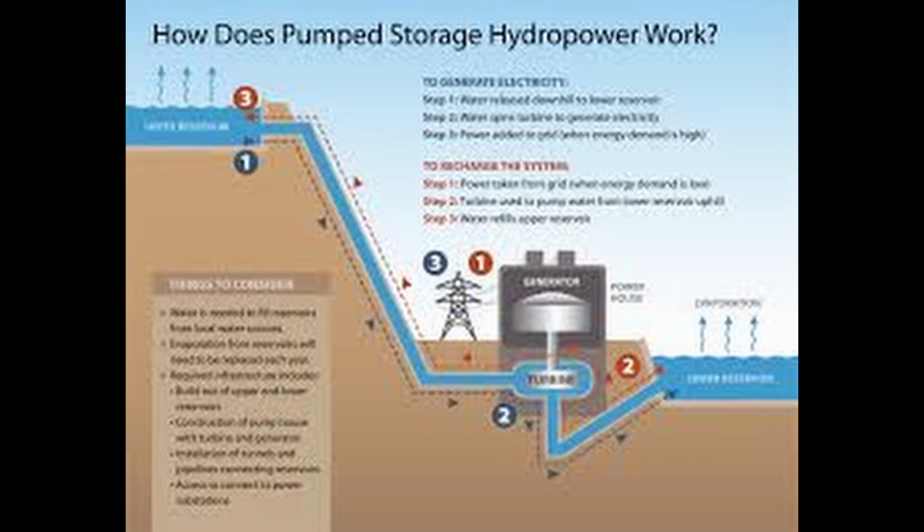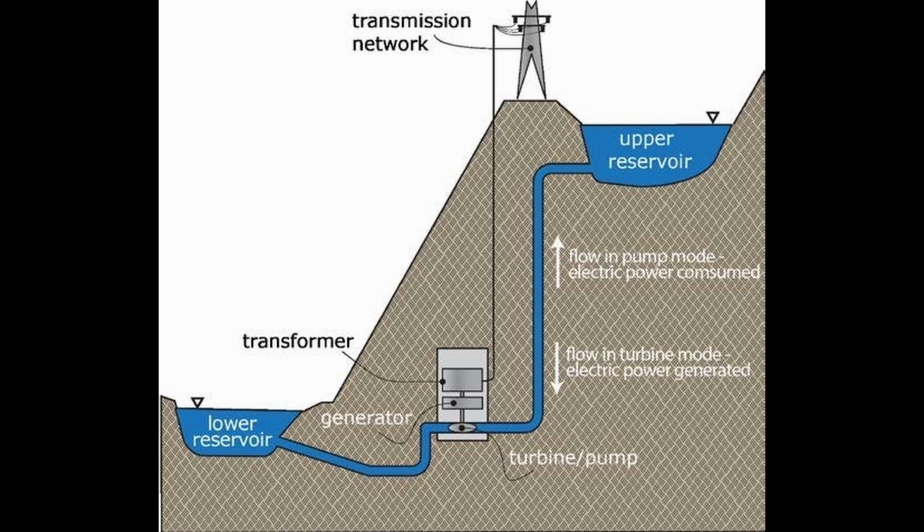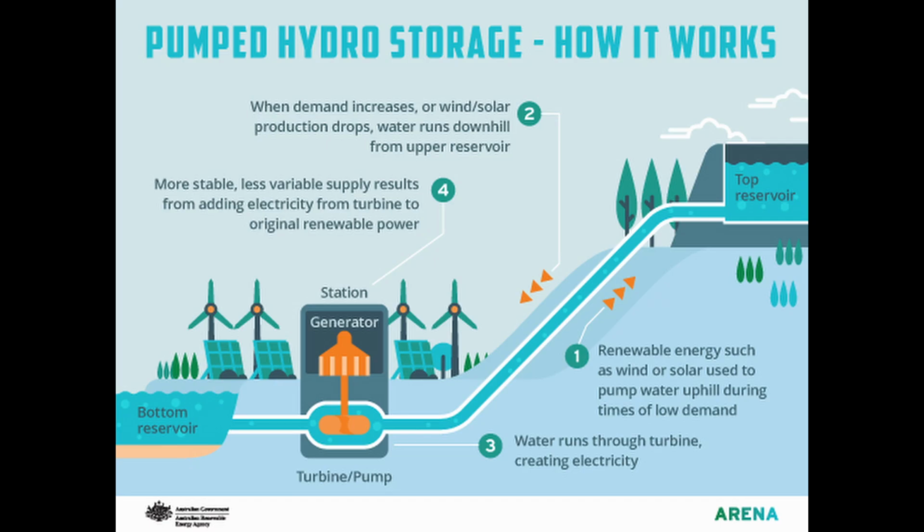Pump storage uses 2 water reservoirs at different elevations. The power station passes the water through a turbine to capture its energy as it flows from the higher reservoir to the lower one. It then imports power from the grid to pump water back up to the reservoir. After completing this cycle, it has a reserve energy storage capacity to release as needed. Pump storage is about 80% efficient, which is higher than batteries.